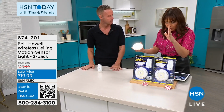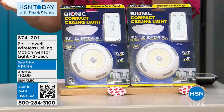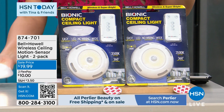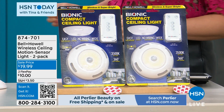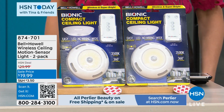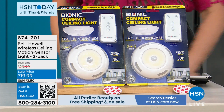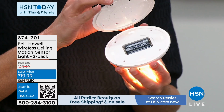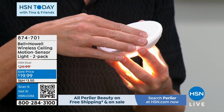But 2 of these, we're gonna take these down to $19.99. So again, you just throw in 3 AAA batteries, you're off and running. My favorite thing about this presentation is when we show all the places you can put these. 3 AAA batteries go in the back. You're not wiring, you're not hiring. You have your plate that just twists and locks on here, but when you take that off, there's your 3 AAA batteries. That's how easy it is.